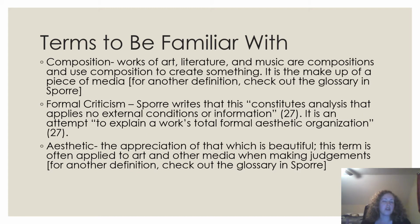Formal criticism. Spore writes that this constitutes analysis that applies no external conditions or information. It is an attempt to explain a work's total formal aesthetic organization. So this is when you are introduced to something new. You don't know a lot about it, but you know what you see or what you hear, your initial impressions. And these are impressions that are informed by what you think makes something good or aesthetically pleasing.